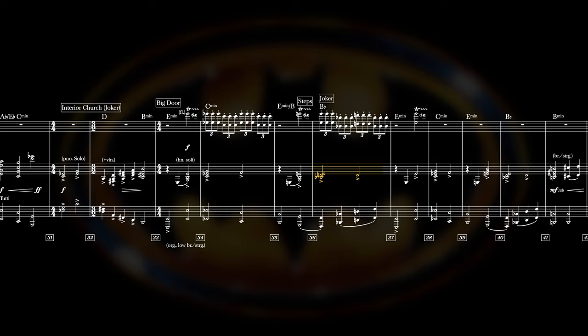Let's look at what the strings are doing. He has the outer voices, violin 1 and bottom viola, playing sextuplets mixed with triplets on an E minor chord. Notice the D sharp. The major 7th is only hinted at.